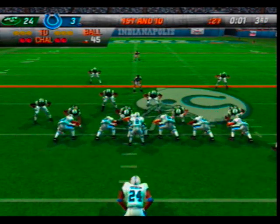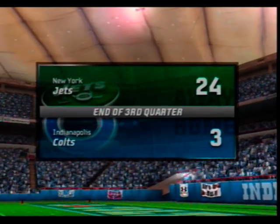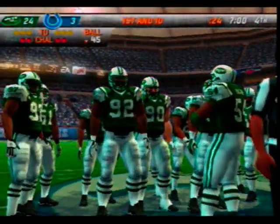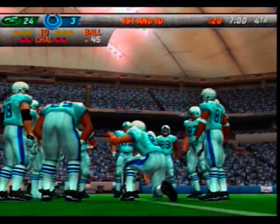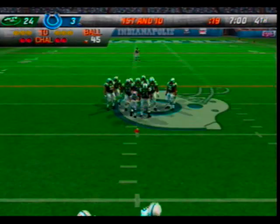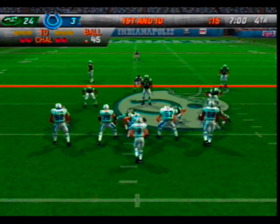Let's turn it up, D. Ferguson, the lone back. So at the end of the third quarter, the score is 24-3. Jets 24. The Colts 3. The Colts have a long way to go to get back into this game as we start the fourth quarter. First and 10. Ball on the 45-yard line.